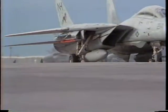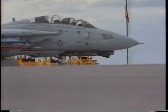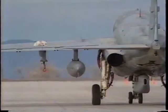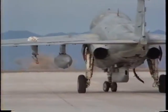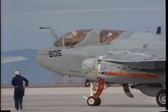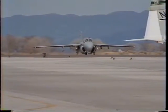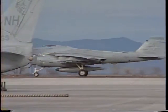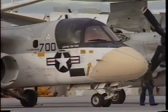F-14 Tomcats, which serve as fighters. EA-6B Prowlers for electronic warfare, jamming enemy radars. A-6 Intruders to deliver heavy loads of ordnance. And S-3 Vikings to range far and wide hunting down enemy submarines.